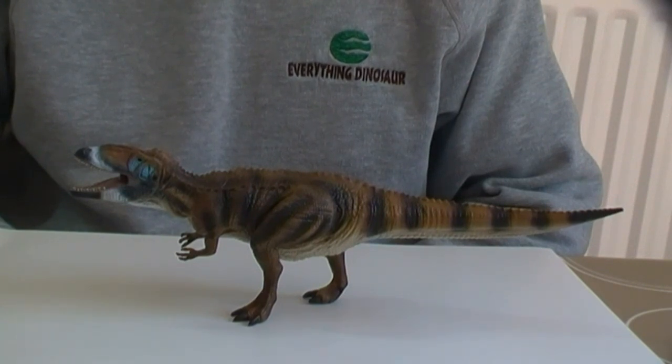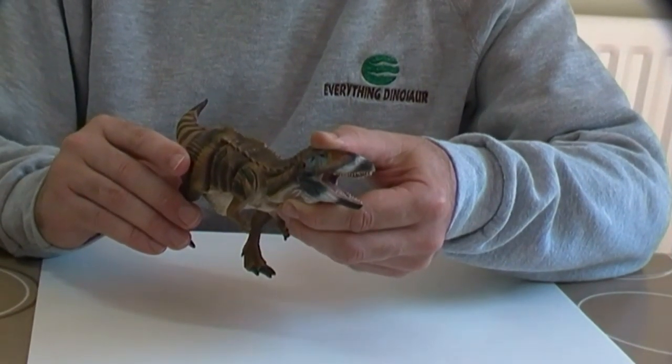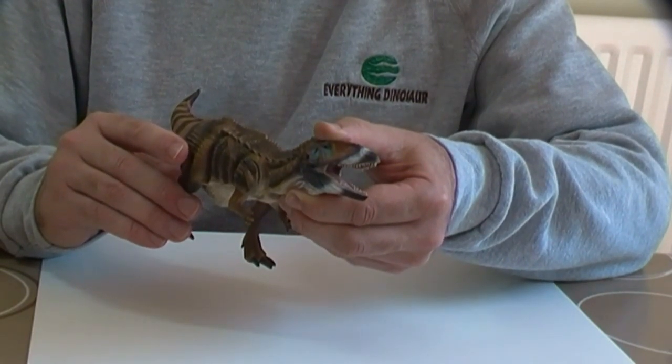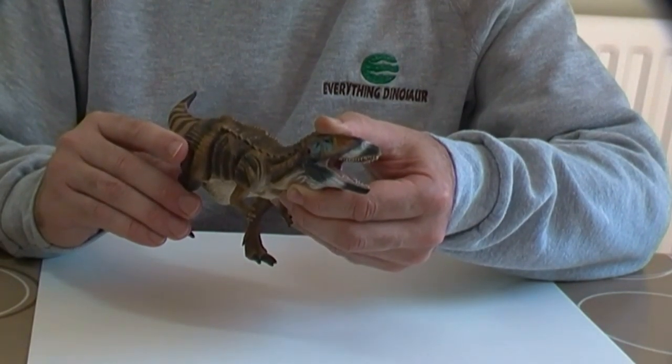Academic papers published at the time proposed a total length of around 11 metres or so, and the fossil remains were assigned to the Megalosaur family of meat-eating dinosaurs. It was the German paleontologist Ernst Stromer von Reichenbach, the same scientist who named and described Spinosaurus, who began the process of better understanding this dinosaur's place in the Theropoda.